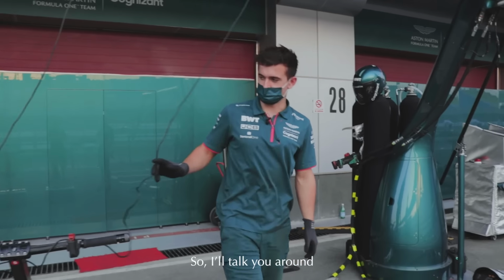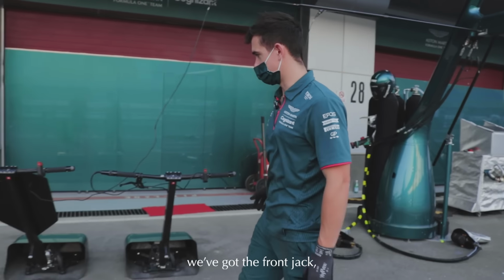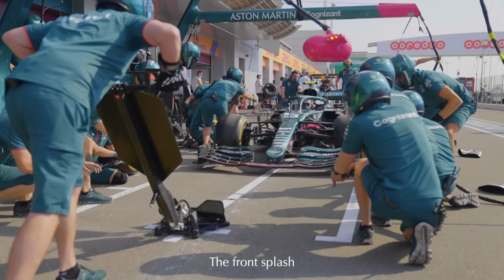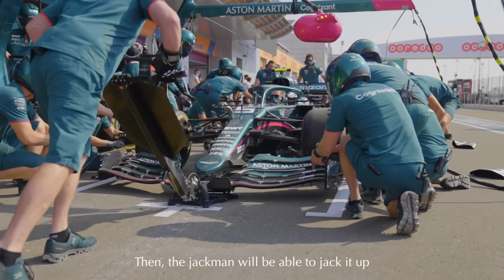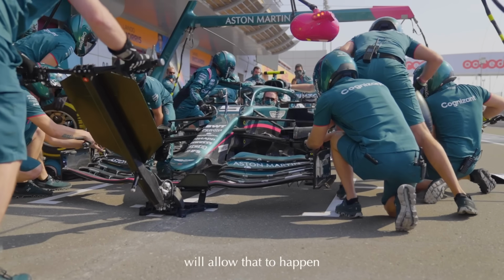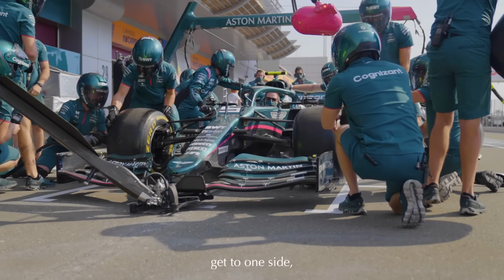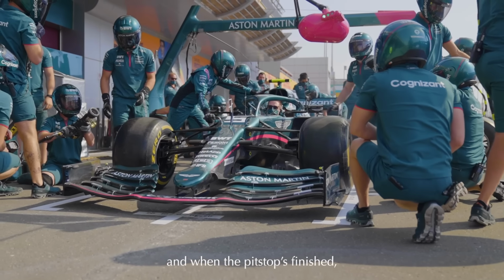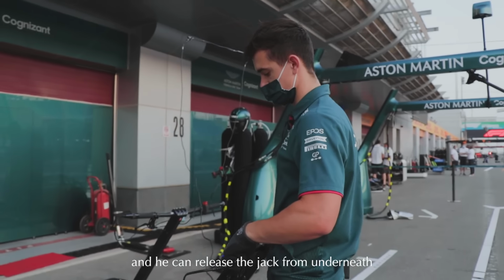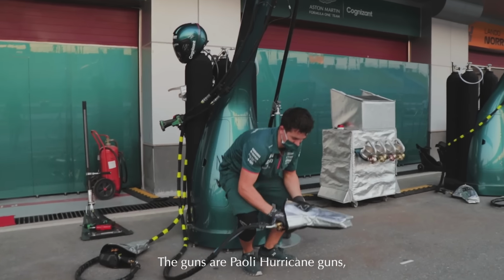So talk you around some of the pit stop equipment. Obviously at the front of the car, we've got the front jack. It's pretty simple in the way it works. The front splash will take the weight of the car. Then the jack man will be able to jack it up because the pressure on the front splash will allow that to happen. When it's jacked up, he can then pull this trigger, get to one side, and when this pit stop's finished, the jack will drop and he can release the jack from underneath the front of the car.